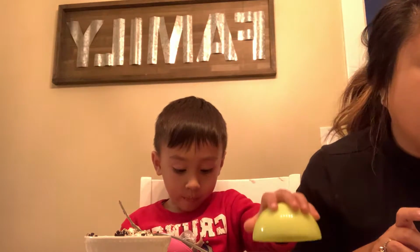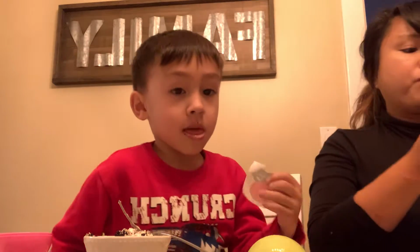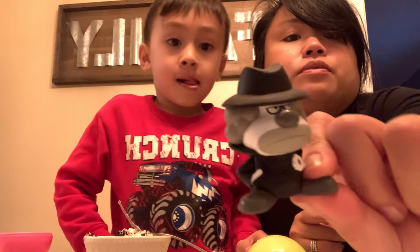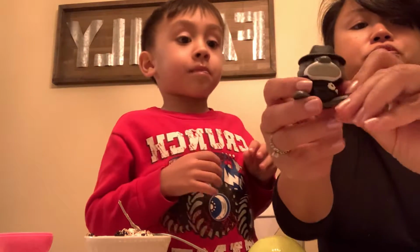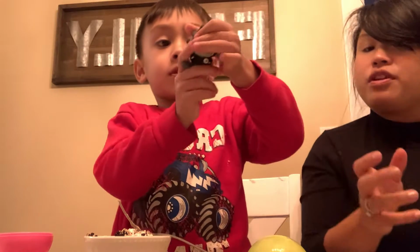Was it the one that you wanted? So we got this guy. Hold on, we can show them that too. So we ended up getting this guy. He's all black and white. There's no color to him. He looks pretty cool, a little mischievous and dangerous. What do you think of him?